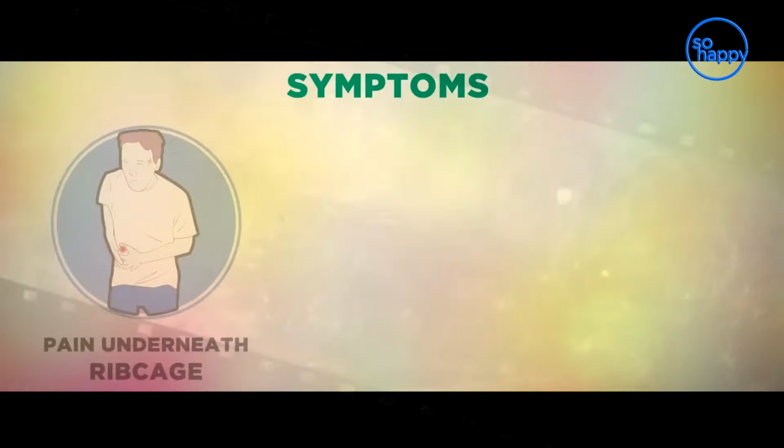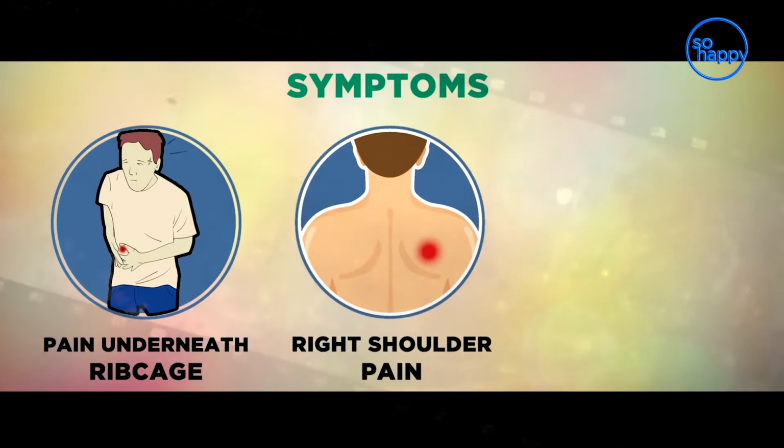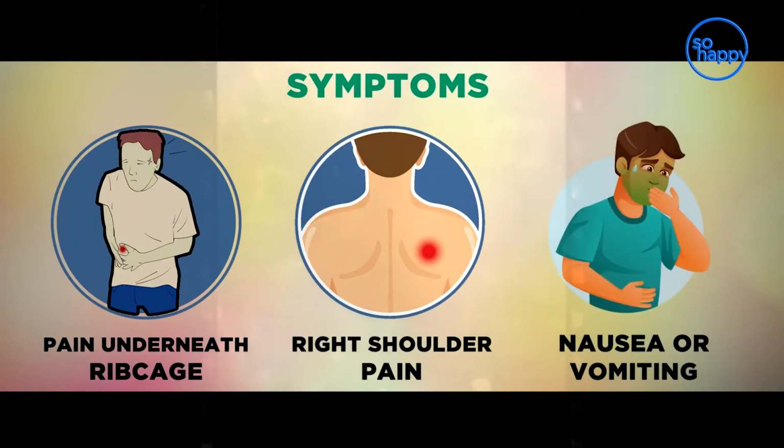This can cause you to have pain and pressure under the right side of your ribcage just above your gallbladder because the gallbladder is inflamed and obstructed. You may also have tightness and pain in your right shoulder or between your shoulder blades because the irritated gallbladder puts pressure on the phrenic nerve. And some people also feel very nauseous or they vomit after eating fatty foods because the gallbladder is not releasing enough bile to help you digest these fats.